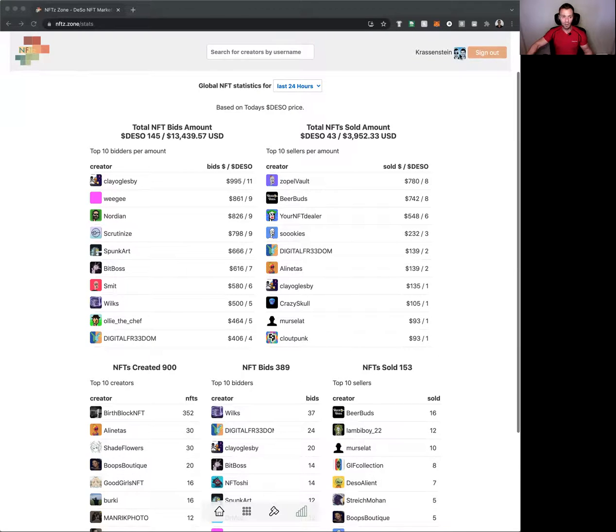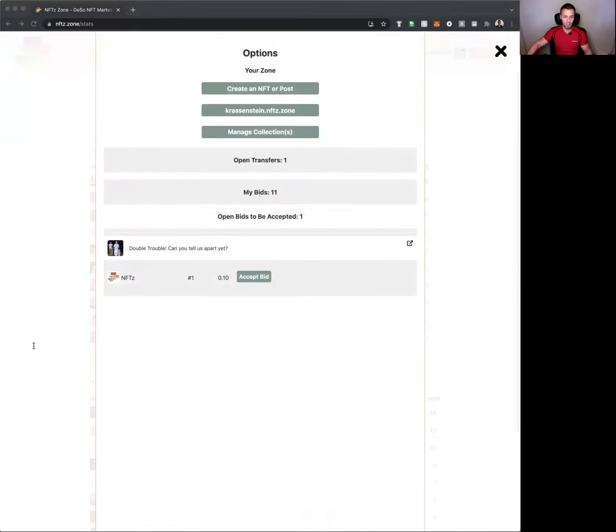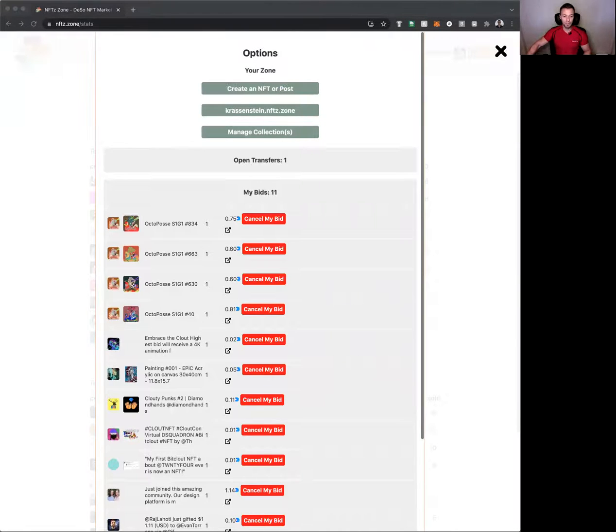You can click on your avatar to accept bids, to accept transfers, and to view open bids, as well as cancel open bids that you currently have. You can view the top owners of any NFT collection. Like I showed you, Natter's the top owner of Spookies. And this goes for any artist or any collector, anybody who's on DeSo. You can view who owns their NFTs and who owns the most of their NFTs, which is a cool feature, because it's interesting to know if Spookies is owned by some top people on the platform like Natter. Yes, they are. And I think that's important for the resale value and the future value of them.